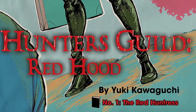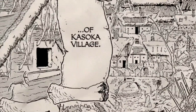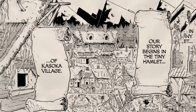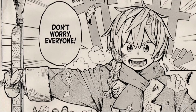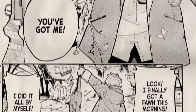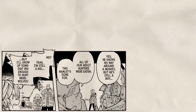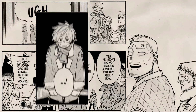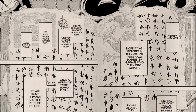With it only having about 6 chapters at the time of recording this video, and that is the Hunters Guild Red Hood. Jump has been bringing out a lot of new titles as of the last couple of months since the new year, whether it be something like Candy Flurry, The Elusive Samurai, and now the Hunters Guild, to name a few that caught my eye, particularly Elusive Samurai and now the Hunters Guild Red Hood, which is what this video is about, and why I think despite it only having 6 chapters, has the potential to be another heavy hitter in Shonen Jump.